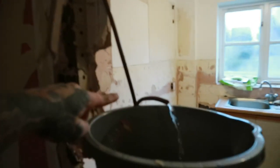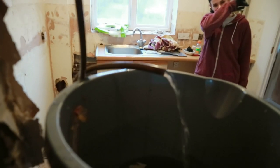Okay, so taking down this wall here, just been sawing through. I've gone through a water pipe.